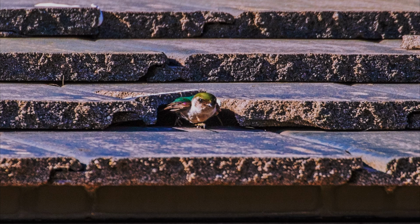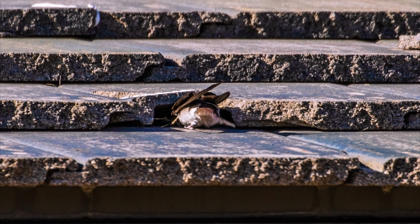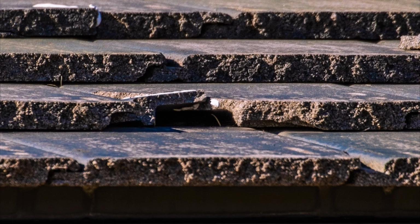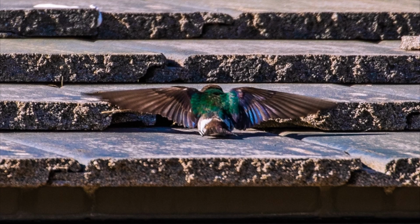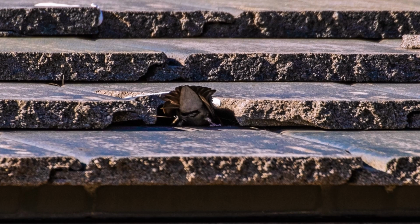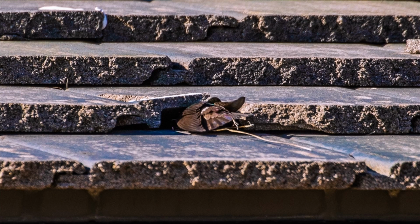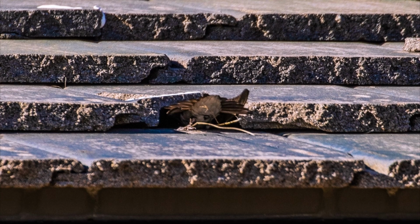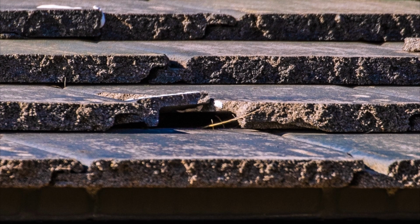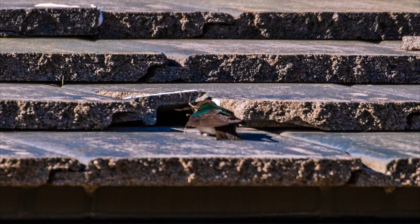Both male and female violet-green swallows gather grass stems, small plant roots, and feathers to build a shallow nest in the cavity. The nest building activity may continue for several days or weeks.